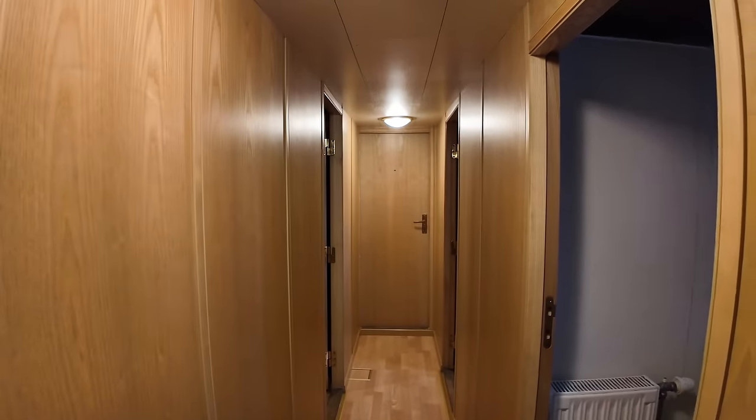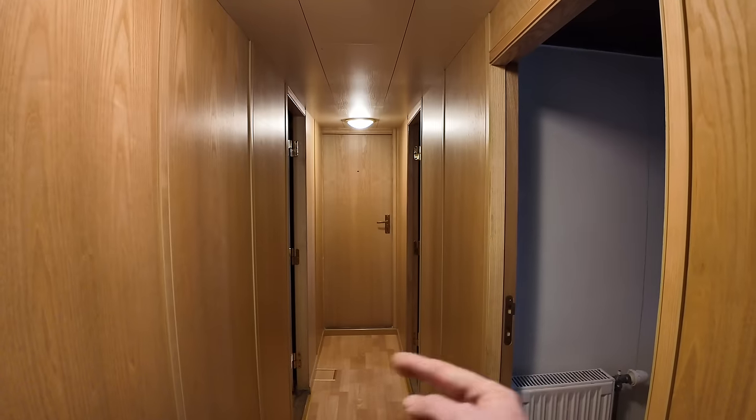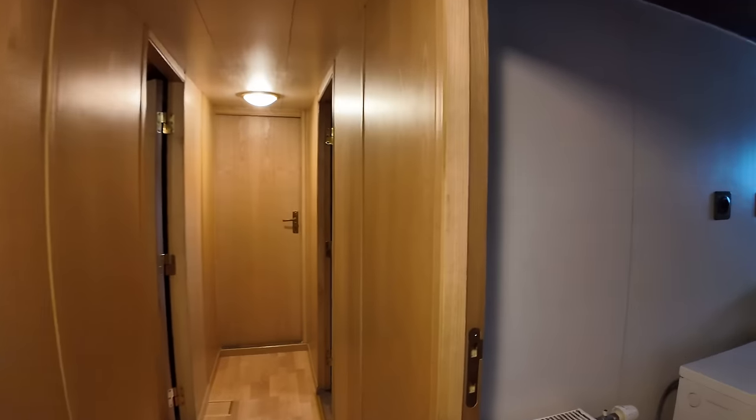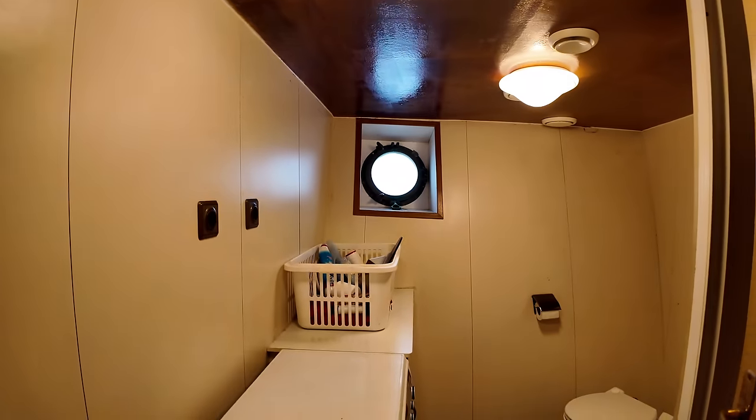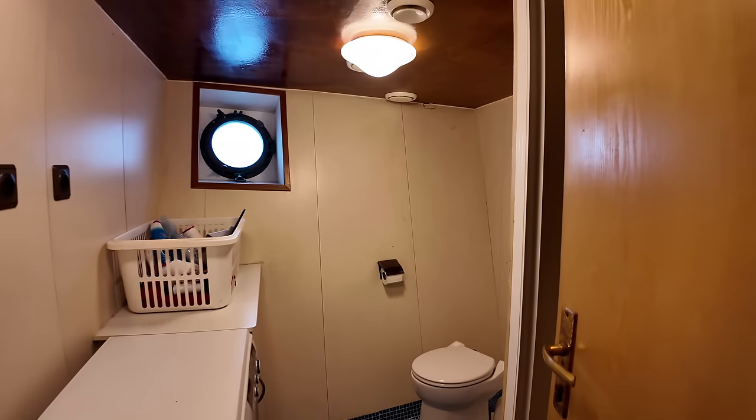Okay, let's continue forward. Just so you can orientate yourself, starboard side, that side, port side, that side. In here we have a utility room. So we've got a washer in here and another toilet.